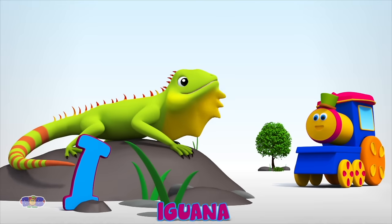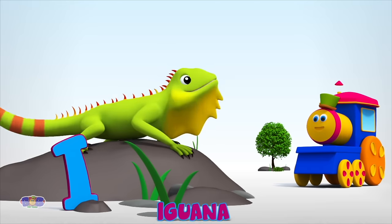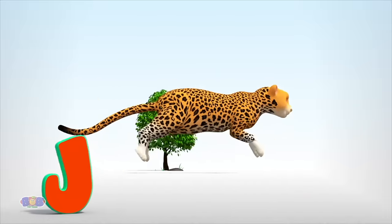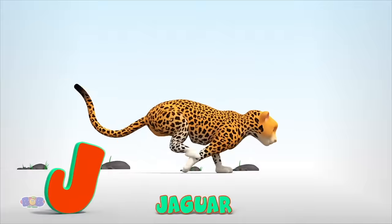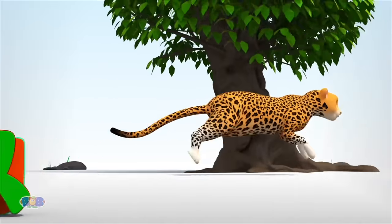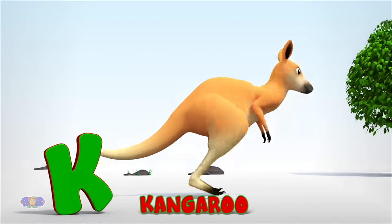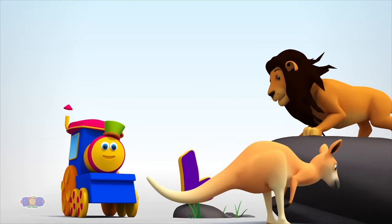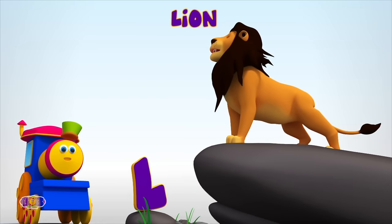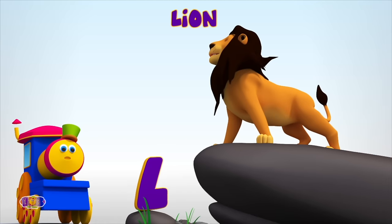I, an iguana, it looks like a little dinosaur. J, a jaguar, he's got 1,000 spots and more. K, a kangaroo, look at him hop around. L, a lion, king of the jungle he's crowned.